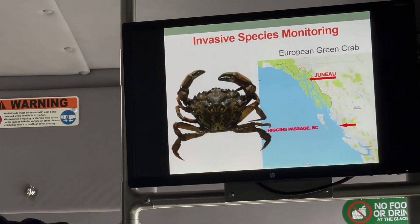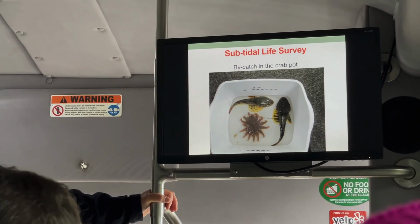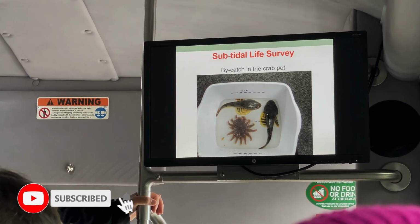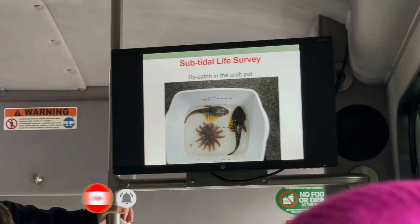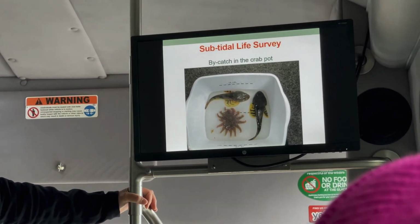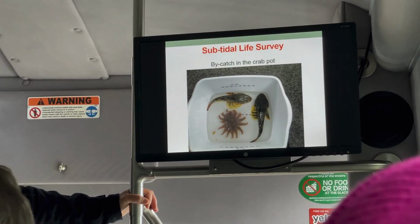So everything else that we get in there is called bycatch. What we will do with that bycatch, we work with a couple other researchers that are looking at the health of the subtidal zone. That health of the subtidal zone means what's happening. A couple years ago, they noticed that we had a wasting sea star syndrome, and so that's one of the things they're looking at. Are we getting sea stars back in the pot? That bycatch basically tells the health of the subtidal zone. And so we'll turn in that information, we'll take pictures, we'll document it, that kind of thing, to see what the bycatch is.